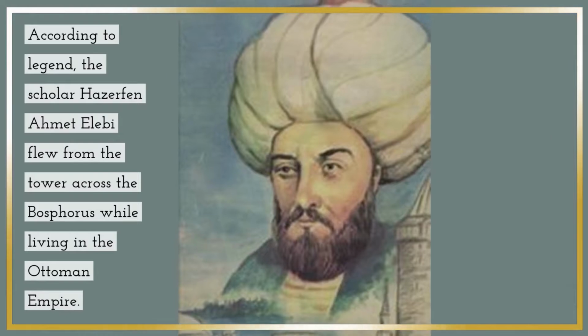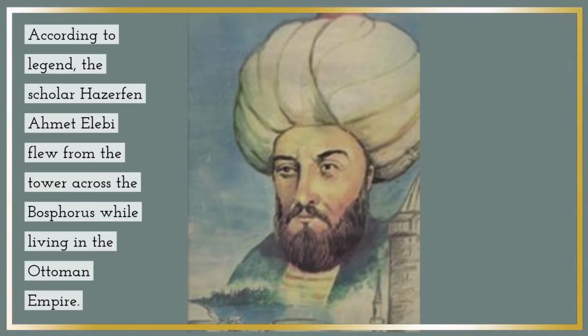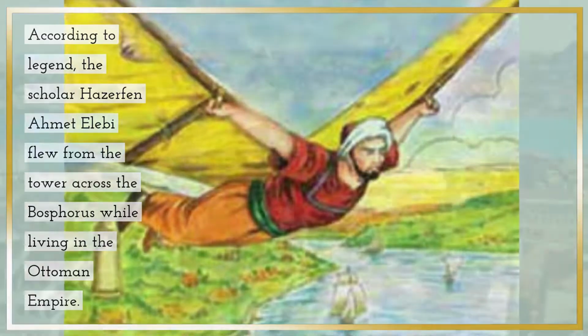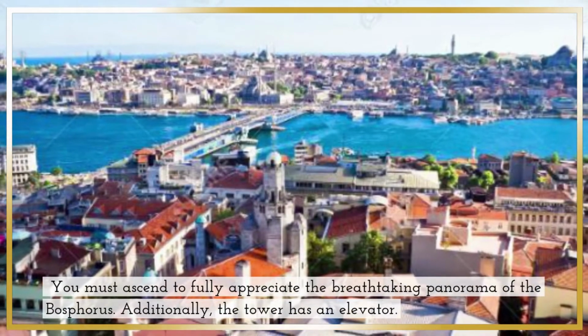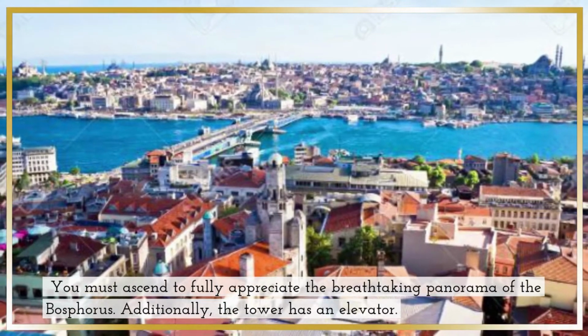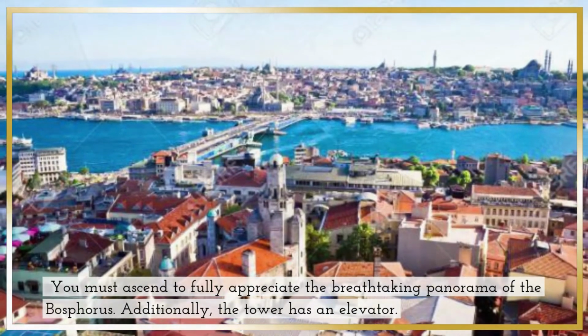According to legend, the scholar Hezarfen Ahmet Çelebi flew from the tower across the Bosphorus while living in the Ottoman Empire. You must ascend to fully appreciate the breathtaking panorama of the Bosphorus. Additionally, the tower has an elevator.